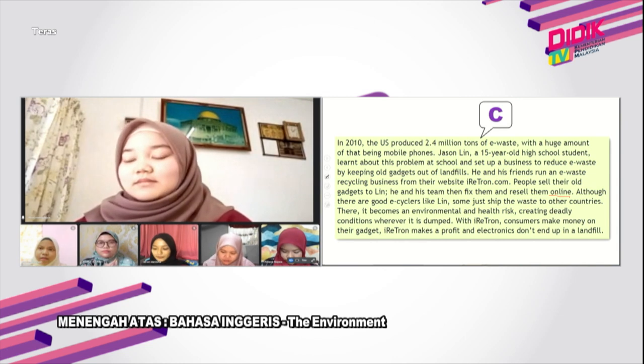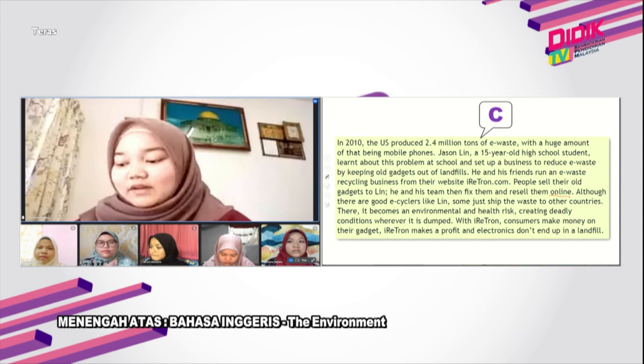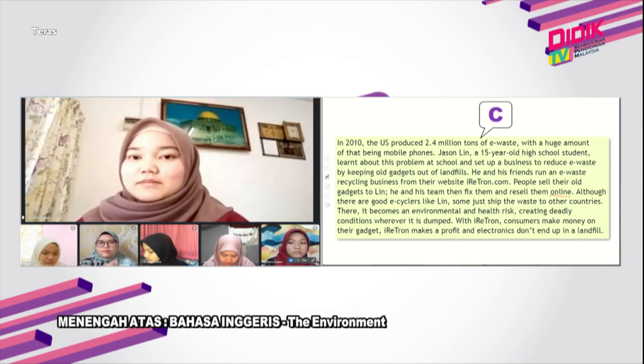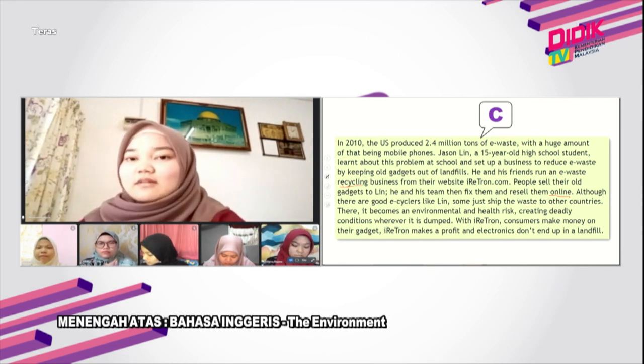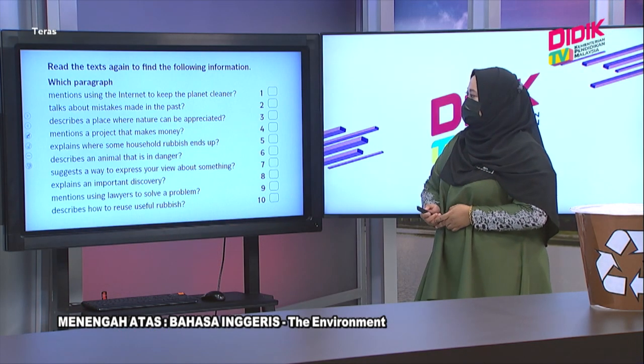Okay, what about the second keyword? Cleaner. In line 5, the similar word is recycling. Okay, so line 5, 1, 2, 3, 4, 5. This is recycling. All right, so recycling eventually makes the planet cleaner.